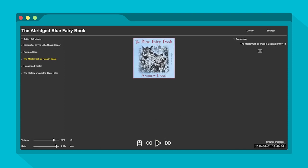Conversely, you could slow the rate down, which is great if you're listening to something in a language that you don't understand very well, or people with cognitive disabilities may require this feature. So let's hear what that sounds like.